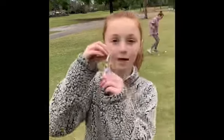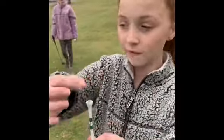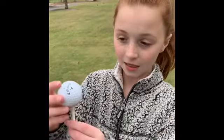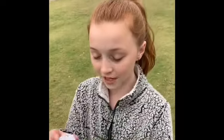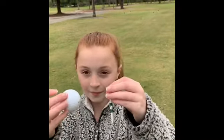In case you're wondering what a tee is, this is basically what it is. You stick it into the ground, and this is what your ball goes on top of. So then this is like for starters. So then you know how to hit it. And then you stick this into the ground, and then you take your golf club, and you just swing it right off. That is basically how you do it. And this is a tee, and this is a golf ball.